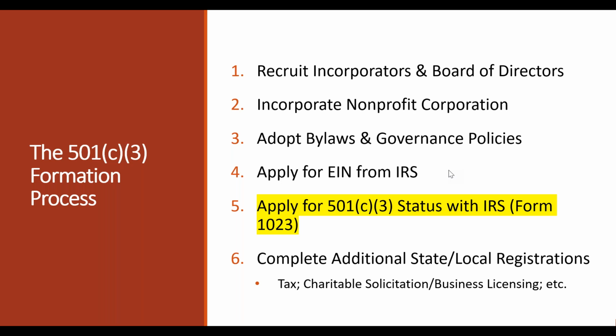After we get our 501c3 status, we actually have to go back to our local jurisdiction or our state in most locations to do some additional state and local registrations. For example, in DC, you have to apply for local tax exemptions from the Office of Tax and Revenue, and eventually you do have to get a charitable solicitation license from DCRA. So that's after you get 501c3 status. All right, so this is the timeline of the 501c3 formation process.